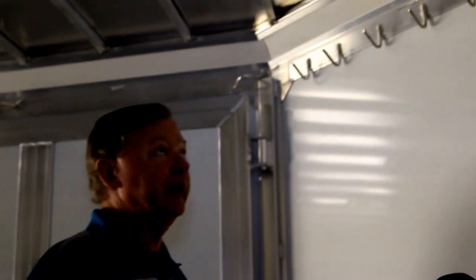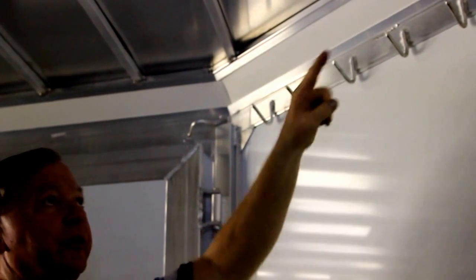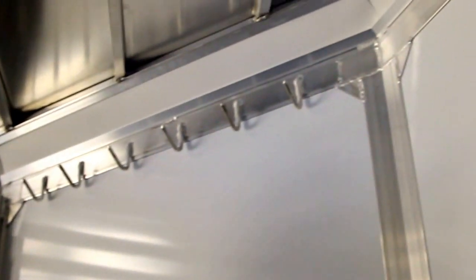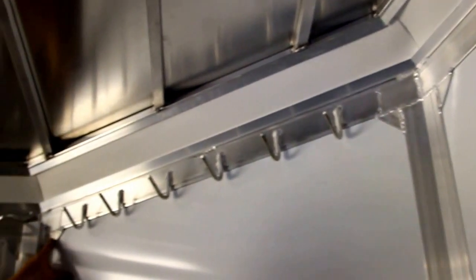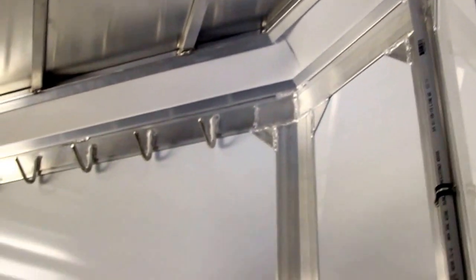Out of all the research we did, especially social media, there were a lot of issues with cracking in the corners of the nose. So with the instruction and support of a structural engineer, we added gussets in the corners, top and bottom. Everywhere there's a corner where we meet a surface.